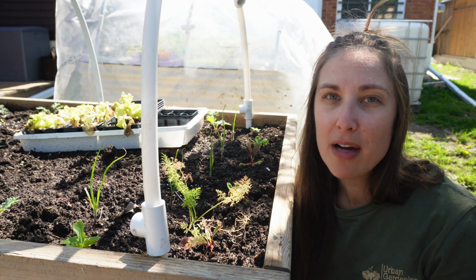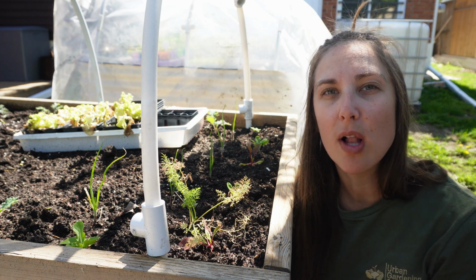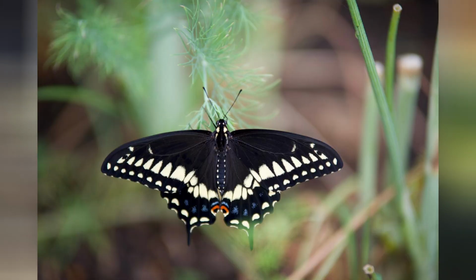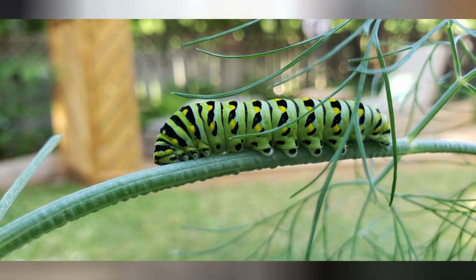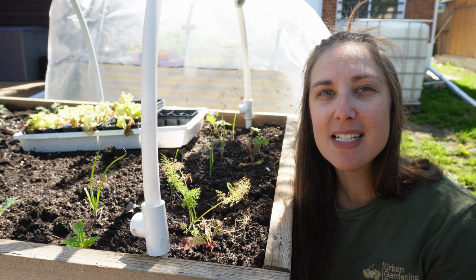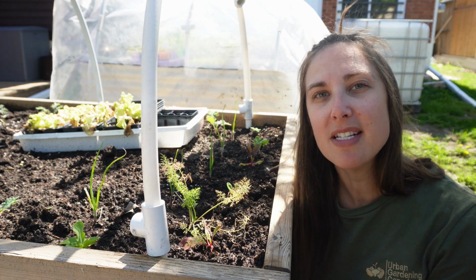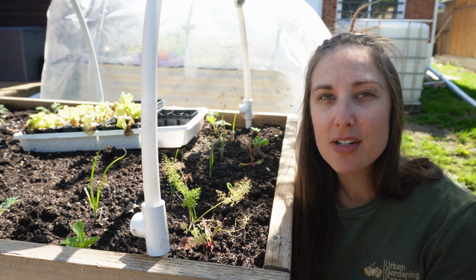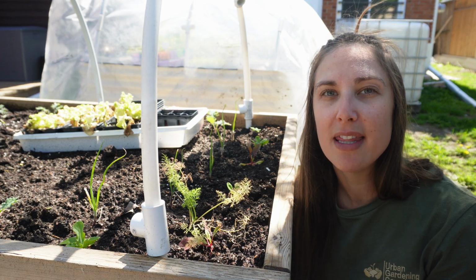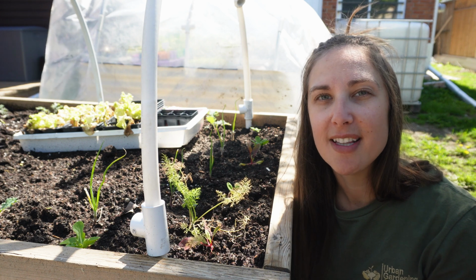And so apart from how delicious tasting dill is, it is a host plant for swallowtail butterflies, and so I really like including it in my garden because it brings in butterflies and gives them a place to lay their eggs and grow their baby caterpillars on. And if you are wanting to welcome these butterflies into your garden, then I suggest planting more than you would normally grow for just yourself, because these caterpillars have a very large appetite and they will eat your plants faster than you realize. So just make sure to include more in your garden than you planned on eating.